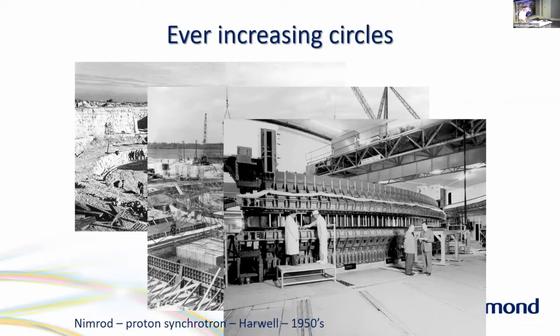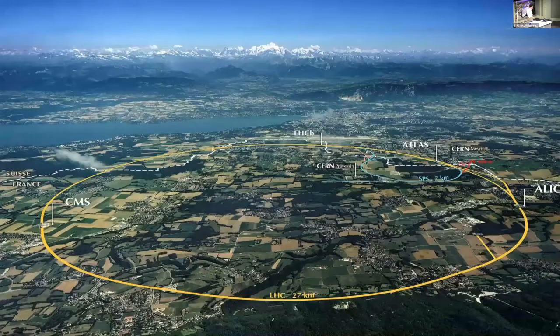in the late 50s, early 60s. And I'll come back to NINA in a moment. And of course, the most famous synchrotron, arguably, nowadays is that of the Large Hadron Collider, 30 kilometers or so around, reaching immense energies deep underground in France and Switzerland.